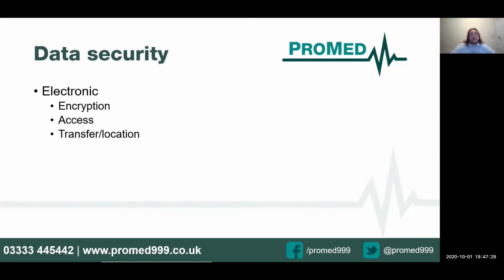If the data is being transmitted over the internet, and I know a lot of providers use cloud services, is it over HTTPS? If it is through a web browser, are there other protocols in play that ensure that data transfer is secure? What is in place to ensure that the complete document has arrived and that it hasn't been interrupted? All of those things need to be factored in.